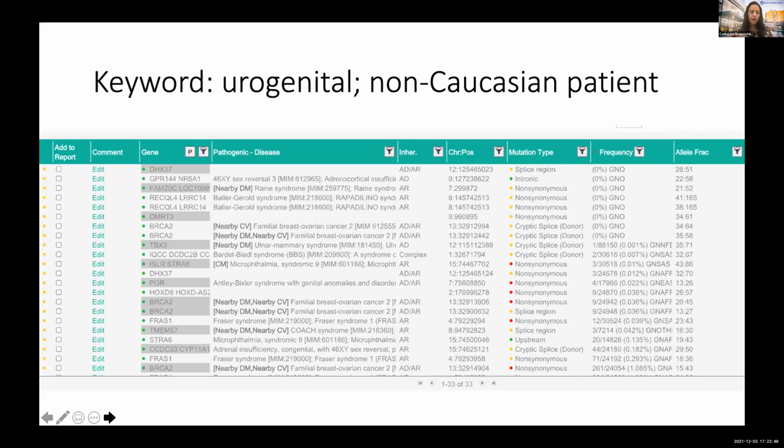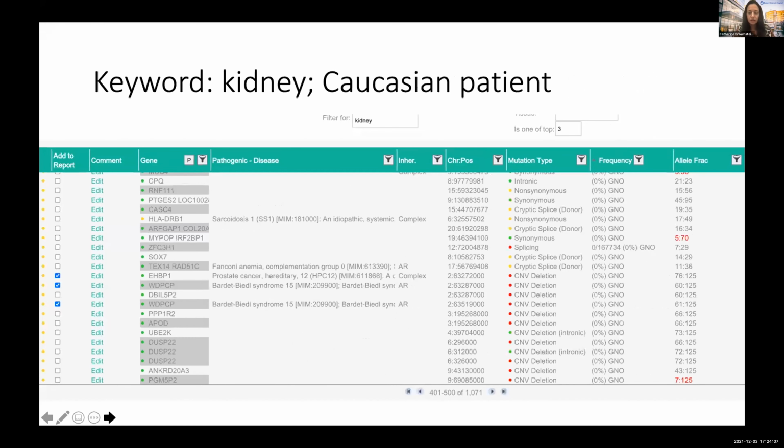Now, I just grabbed these patients right away, so perhaps I just got unlucky. And again, you see much more variation in the non-Caucasian patient. This is actually a patient from South Africa, in a small, rare ethnicity. So I went back to the database and grabbed a Caucasian patient with a kidney malformation.